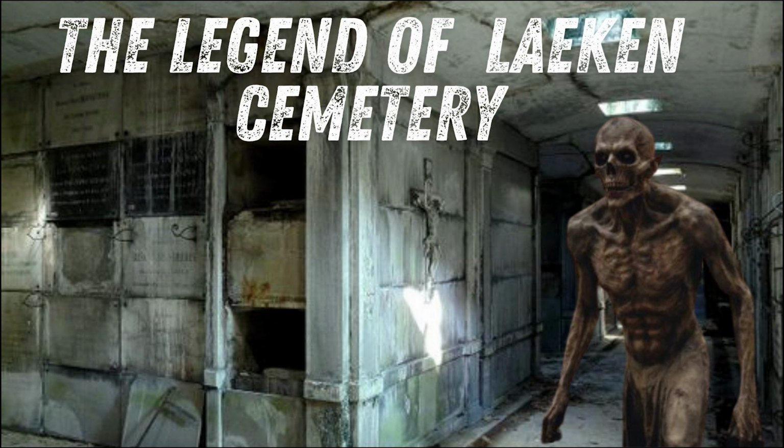On the other hand, in contrast to the beautiful and well-maintained Royal Crypt, the crypt that is located under Laeken Cemetery has a history that is somewhat more complicated. Underground burial galleries under Laeken Cemetery occupy an area of 1.5 hectares and include corridors that are 300 meters long. These galleries were first opened to the public in the year 1878. Here are the graves of more than 4,000 persons.